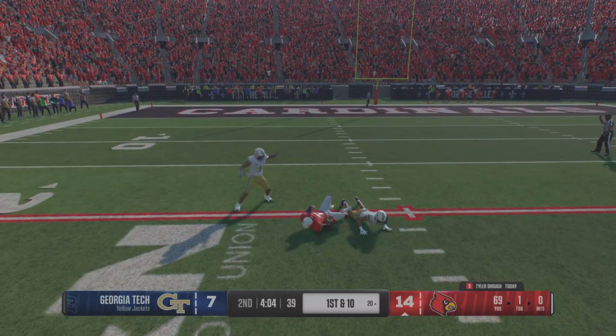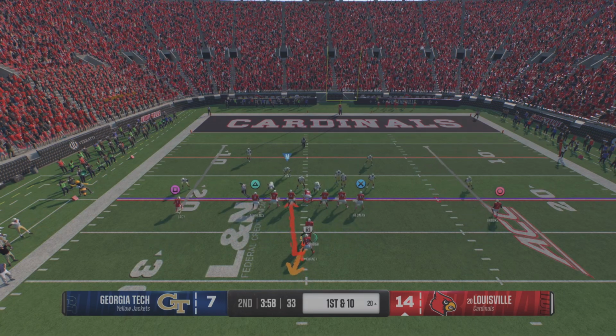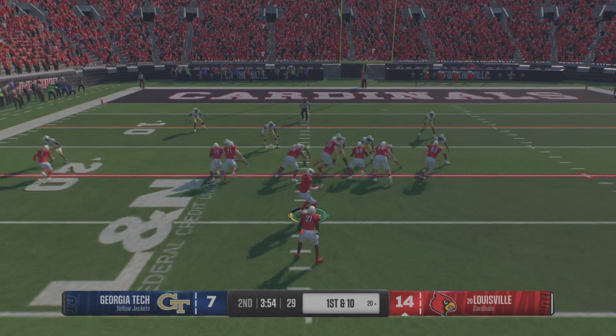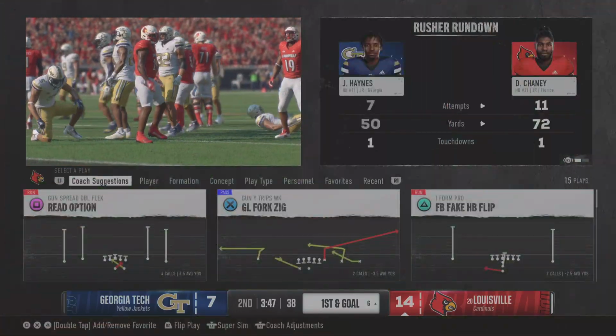Complete downfield. And a nice grab with a defender right on him, and he's down at the 20. And the Cardinals are in the red zone. The give to the lone running back. And he's brought down after a nice gain.